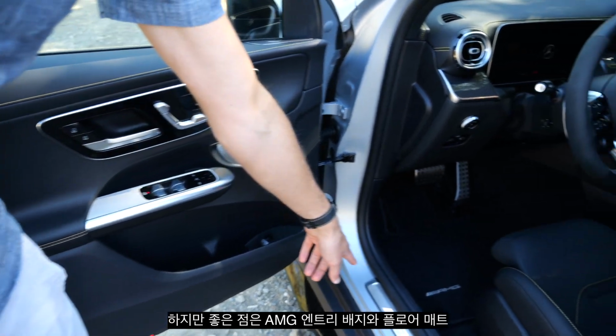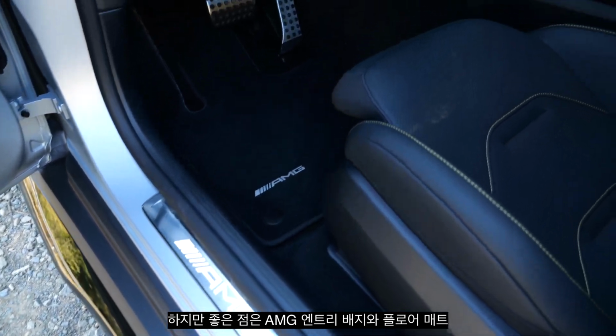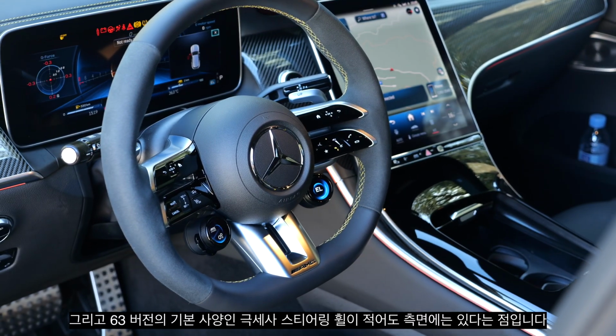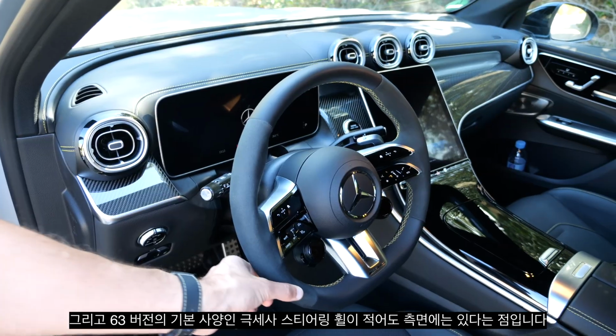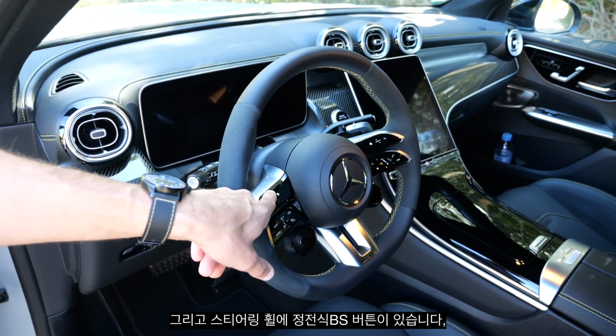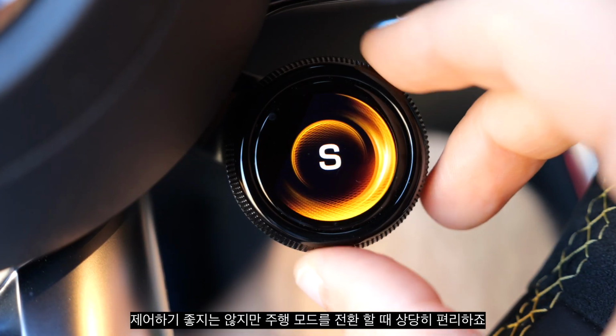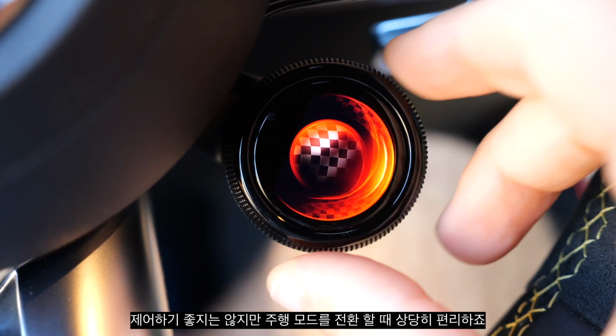But what's nice are these AMG entry badges and also the floor mats. And what I also love about, standard for the 63 version, here the microfiber steering wheel, at least at the sides. And then you have hashtag capacitive buttons on the steering wheel, also not that good to control. But then again, here when switching the driving modes, that is fairly easy.